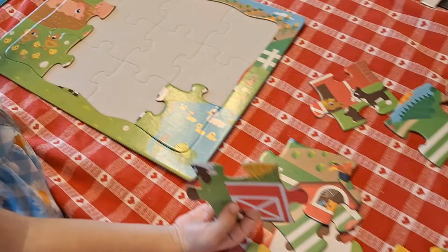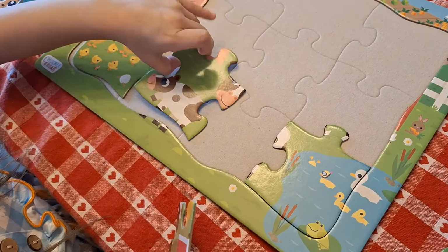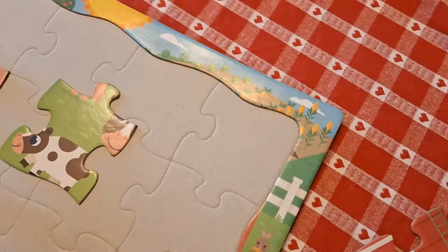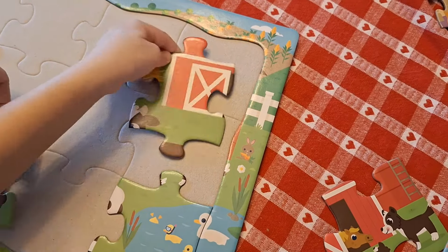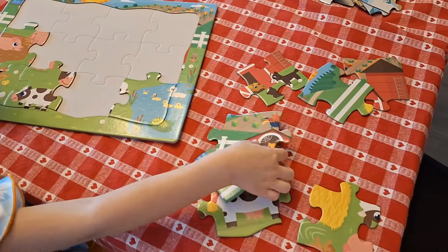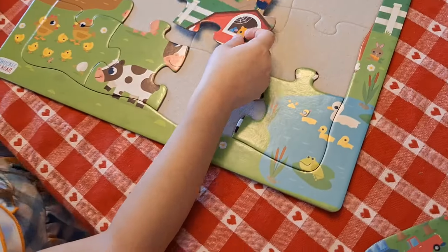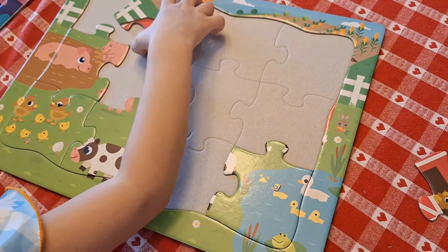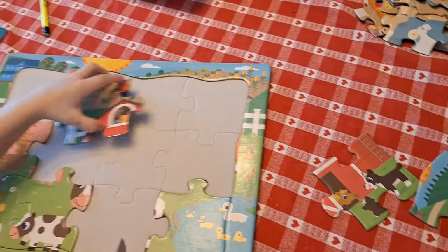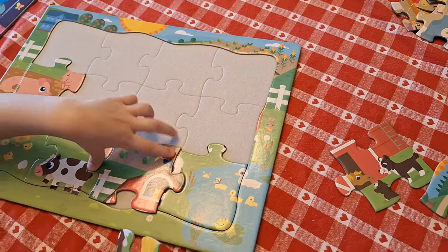Where does this one go? Right here because I saw a tail. Yeah. This one's not correct. What is that? No. Are you sure? I think that was correct. Look. Oh, wow. This one goes here. Look at the top. What is that? I forgot. It doesn't go. Where do you think? Look at the top of the puzzle. Right here. You can go to the next one.